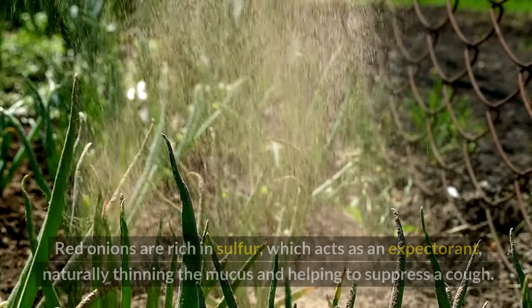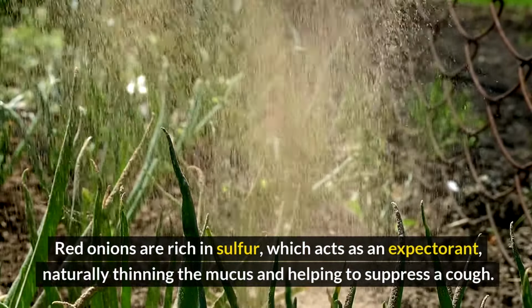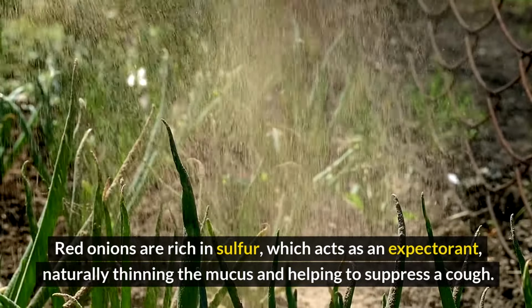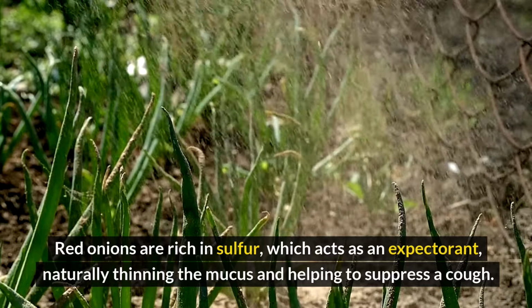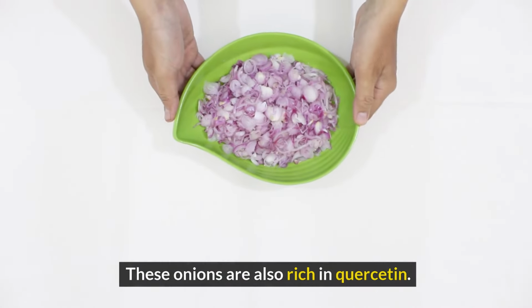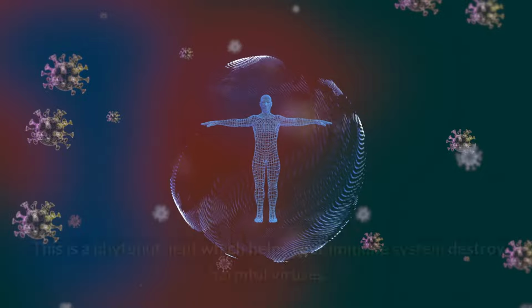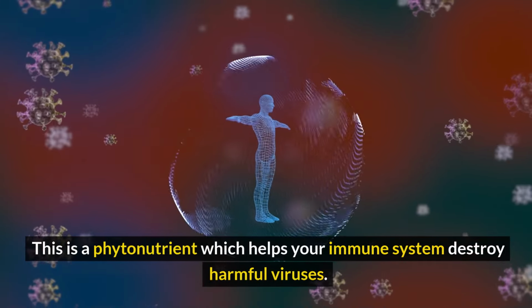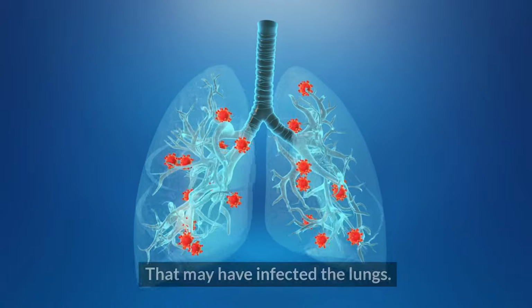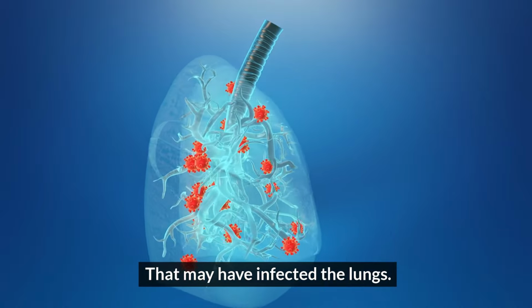Use only 1 tablespoon of this juice in the mixture, adding it to the cup with the rest of your ingredients. Red onions are rich in sulfur, which acts as an expectorant, naturally thinning the mucus and helping to suppress a cough. These onions are also rich in quercetin. This is a phytonutrient which helps your immune system destroy harmful viruses that may have infected the lungs.